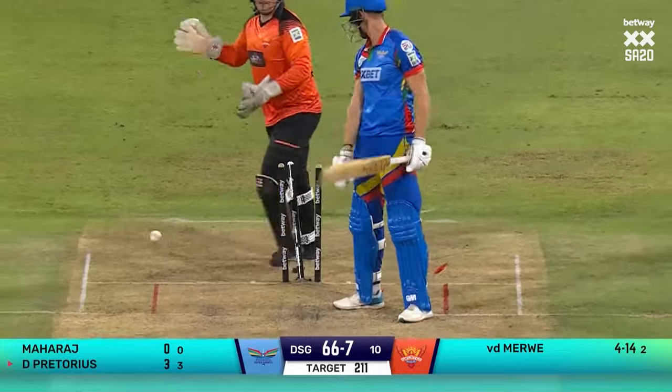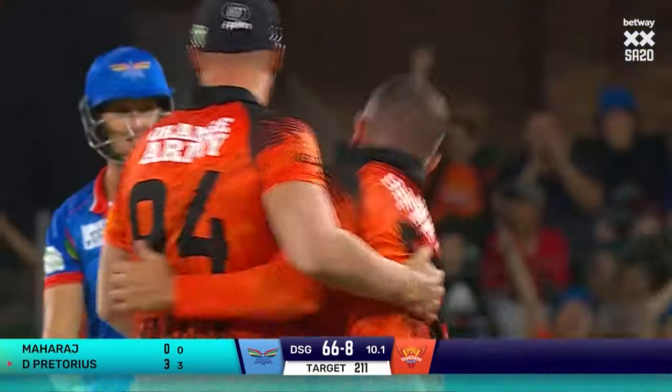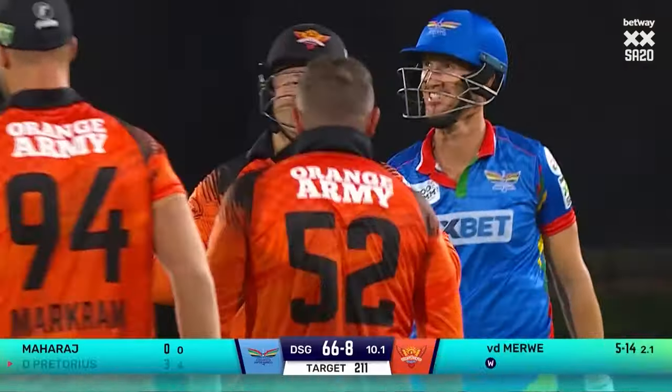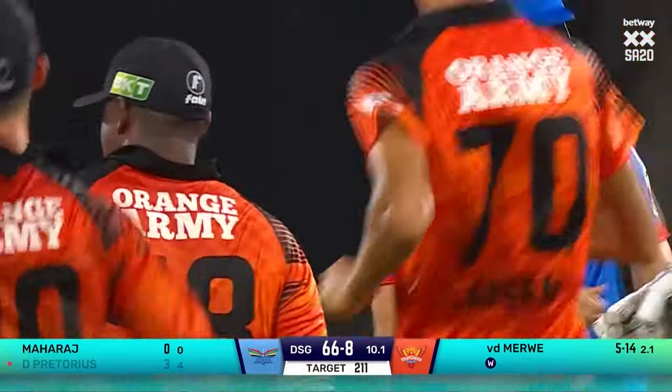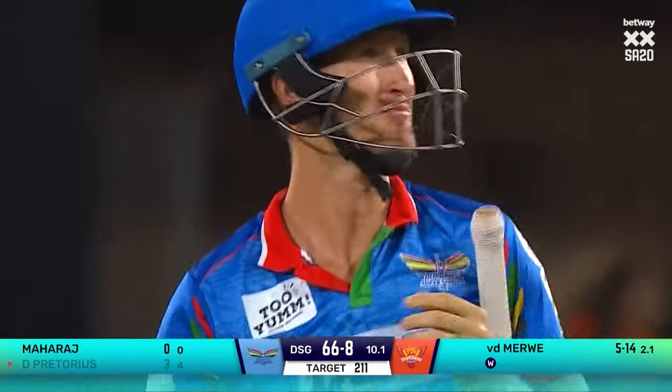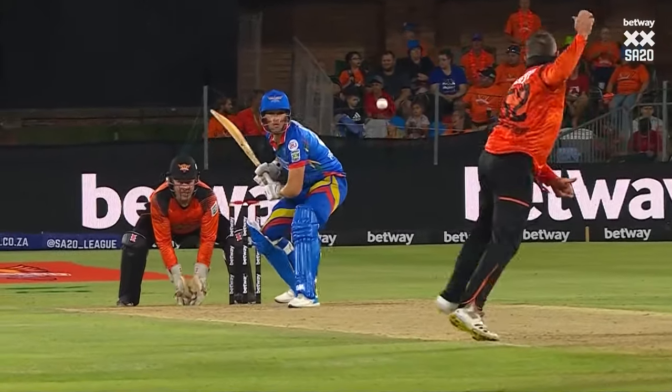Oh! Make it another one, 8 down. The ball pitches, it turns, it crashes into the middle stump. This has been quality spin bowling. And he's picked up the first fiver in the competition. Everyone has contributed.